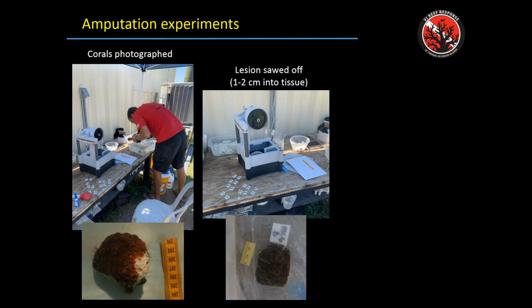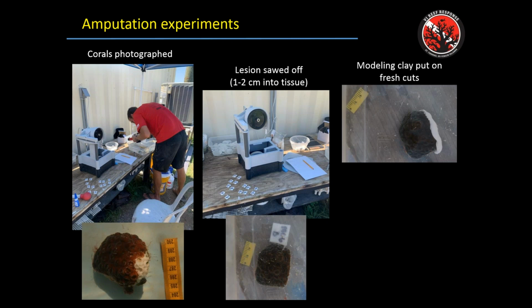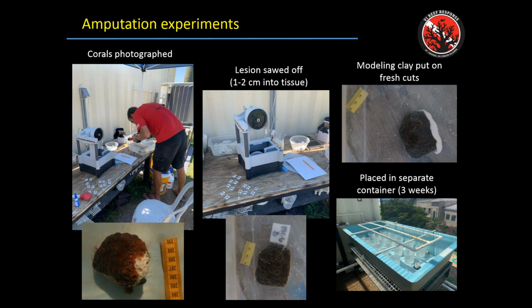We usually saw that lesion off about 1 to 2 centimeters into the living tissue that's remaining, trying to get that whole lesion. We then seal the cut using modeling clay so that it's not an open wound. Then we place that coral into a separate container with flow-through water that's filtered. Basically it's put into spa-like conditions. The first batch has been 28 corals. We're working on a second batch now.